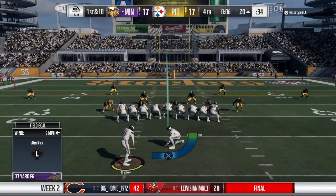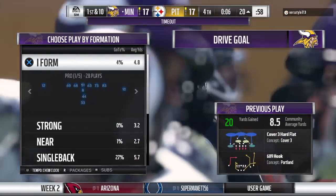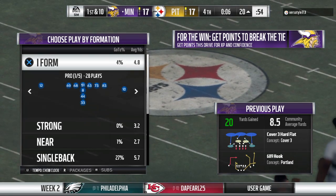So it all comes down to the foot of Dan Bailey. He made his only attempt earlier. This for the win. So now with 6 seconds remaining, we get a timeout on the field.